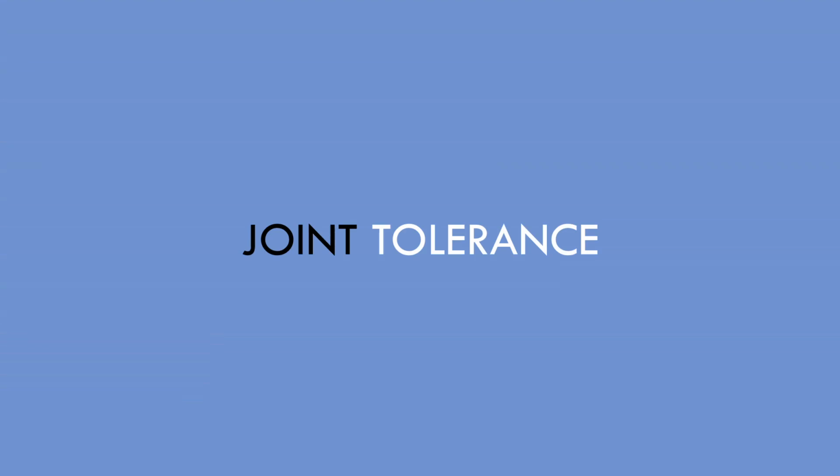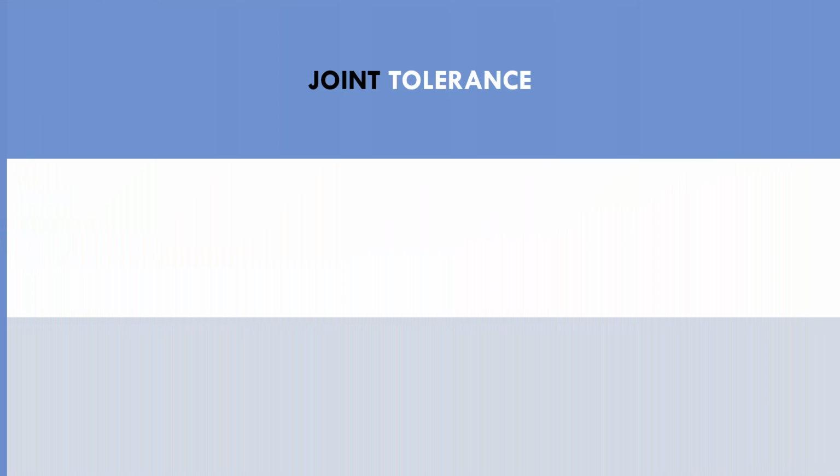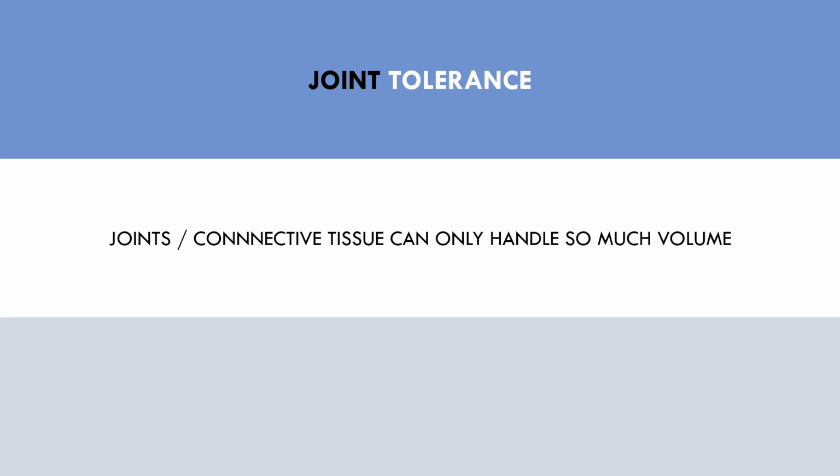First is joint tolerance. Most trainees will probably experience some aches and pains in specific joints over time when volume reaches high levels. For example, the triceps may be able to grow well from 20 direct sets per week, but the elbows start to get sore when the trainee performs more than 10 direct sets per week. Therefore, this trainee is limited by joint tolerance of the elbows rather than the actual hypertrophic response. This concept also applies to all other joints during hypertrophy training.